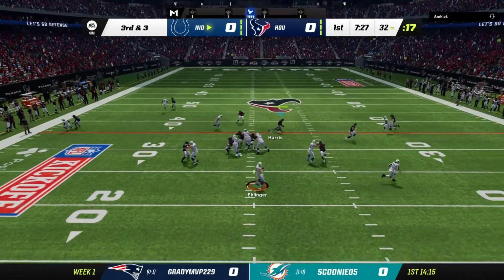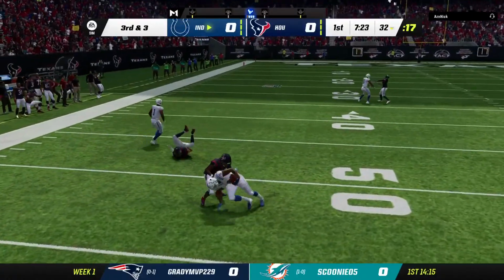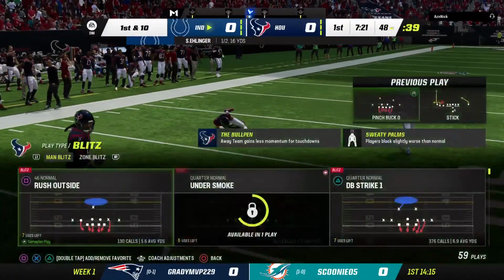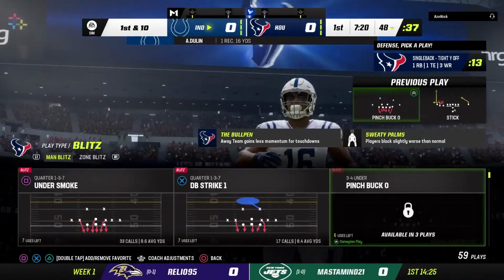Working out of the shotgun is Ehlinger. Escaping the pressure right. And that's going to be taken in by Ashton Doolin. And he is going to have a Colts first down as they're able to get the 3rd down conversion.